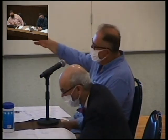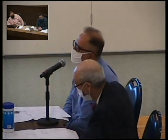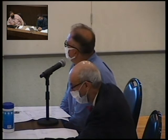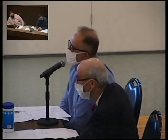I don't want you to get mad at us, and 15 years ago, I did the lot to the right, Cromwell Meadows, and we did a conservation easement in the back of the property, preserved that slope there. I don't see that as an issue. How heavily treed is the property now? It's very wooded, very wooded.